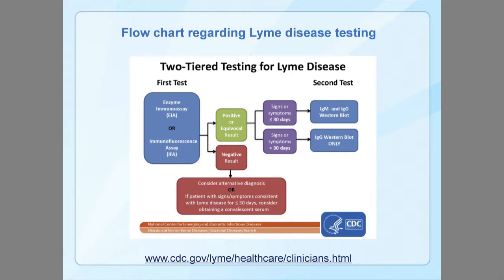So the first step that should be done is typically the EIA, the enzyme immunoassay, that if positive or equivocal should be followed by the Western blot. So we developed this algorithm to help explain the process, and it's available on the CDC website for download. It is not recommended to go straight to the Western blot. The two-step process was developed because it's the best balance of sensitivity and specificity.